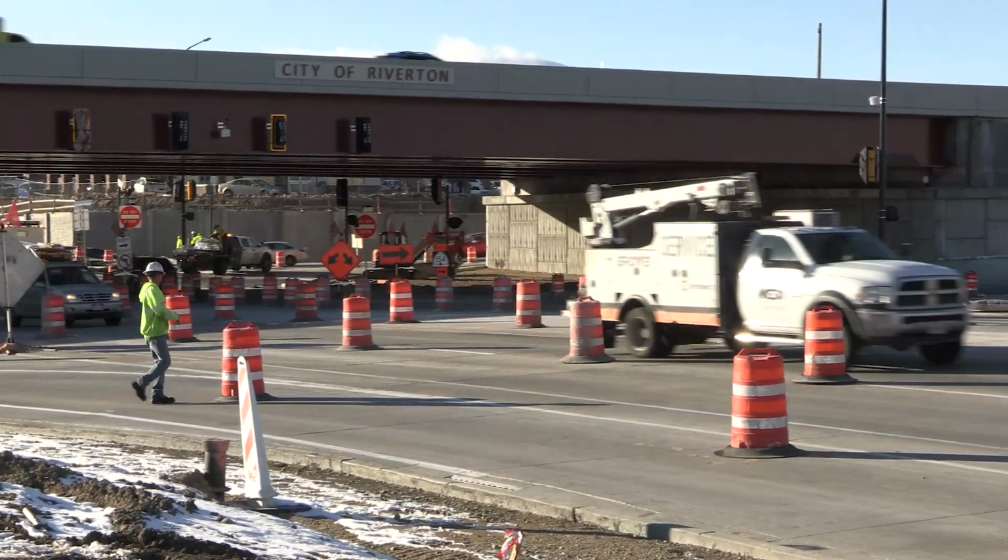But this couldn't have been possible without the cooperation of the city and the stakeholders, businesses, residents of the city of Riverton, because this type of interchange requires a full closure of this interchange. And so all the movements associated with this interchange, the through movement, the left turns, were closed. That's what makes today exciting, is that we're going to be opening all of the movements for this interchange, which is a huge milestone for this project.